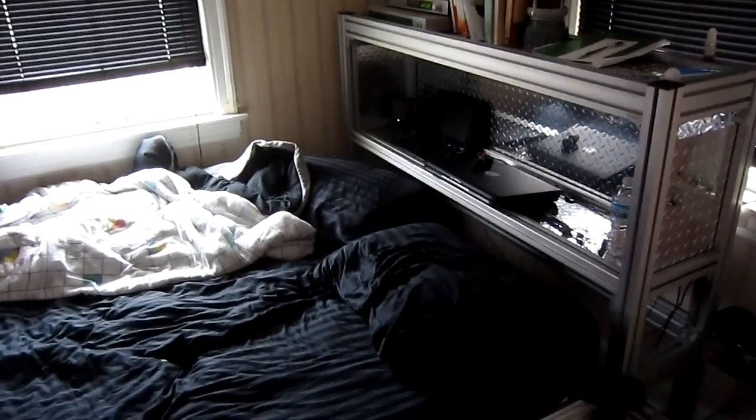It's beautiful with the diamond plate and all that jazz. And there you go. There's my bed. Now you've seen it. A deep look into my inner sanctum.